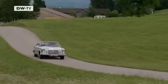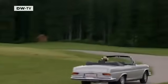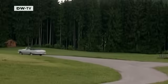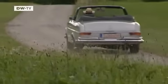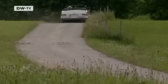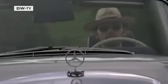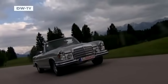A lucky man indeed was he who had the spare change necessary for the Mercedes 280 SE with the 3.5 suffix. In 1971, these cars cost over 35,000 marks, compared to just 13,000 marks for one of the company's entry-level sedans. A car, then, for the gentleman who has arrived at a certain point in life, and who doesn't mind impressing the ladies or spoiling his wife.